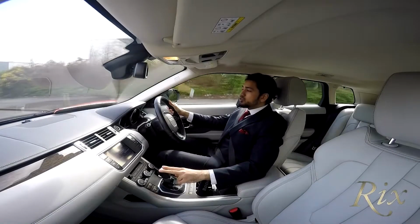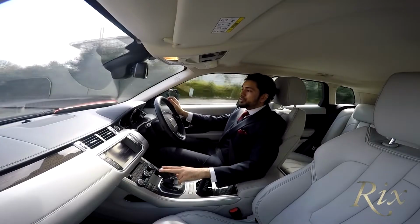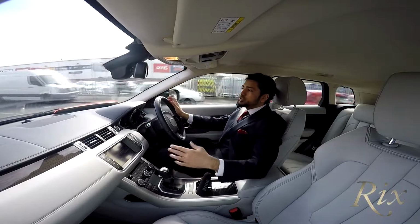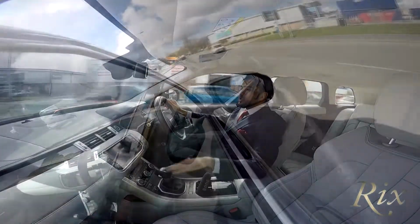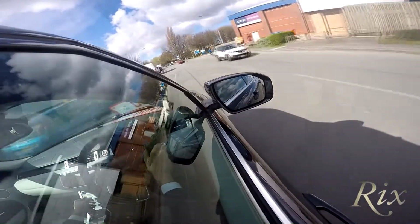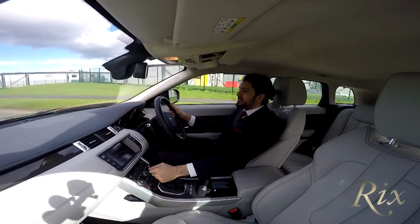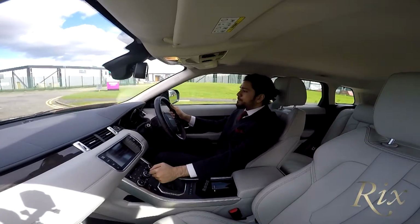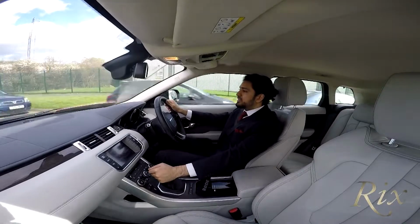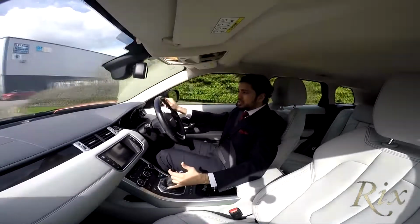Now, what's the Evoque like to drive? This example has the 6-speed manual gearbox, which really does help to put the 190 brake horsepower to good use. Acceleration is decent. Yes, it's a 2.2 litre diesel, but the car has a good torque figure, which means that it pulls quite well. Now, obviously the Evoque isn't as big as the Range Rover Sport or Vogue, for example, but it's still a compact SUV, which means it's larger than a lot of the cars out there. And as a result, it's quite surprising how fast this thing actually does take off the line. Because it's a manual as well, you can really feel and take control of that acceleration.